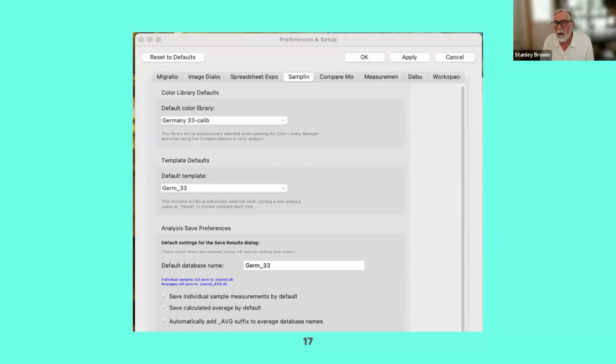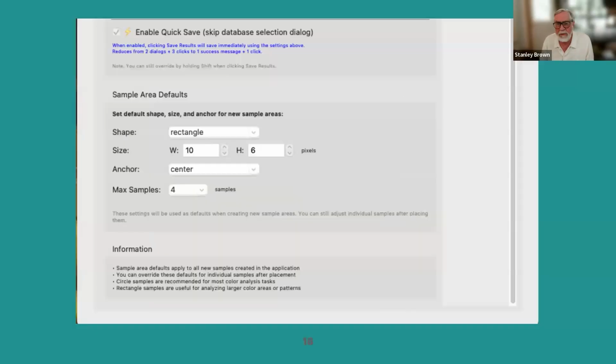Although this may sound really complicated, once you do it, it's done, and then after you have to change it, you get the hang of it pretty quickly. Now, for your sampling, you have your choices of rectangles or squares. It'll just say rectangle, or circles. That's really up to you. The size is the pixel size. So if you have scanned at 600 dots per inch, a 10 by 6 is a pretty small area.